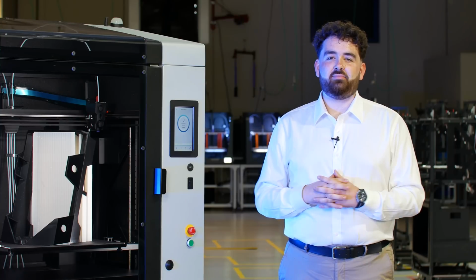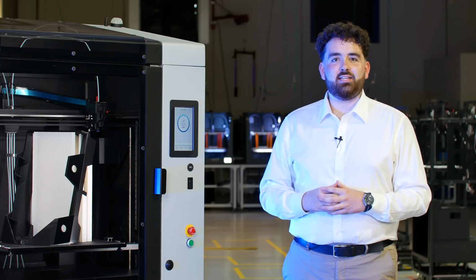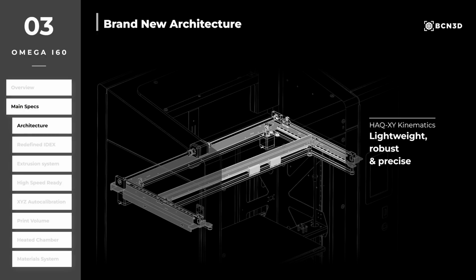Let's take a deep dive into some of the technical specifications of Omega I60. Starting with the kinematics. A brand new HackXY platform specifically designed with IDEX in mind, offering absolute precision and repeatability on every single print.